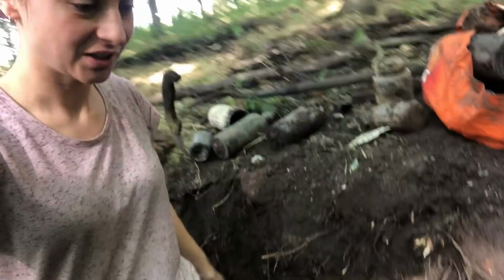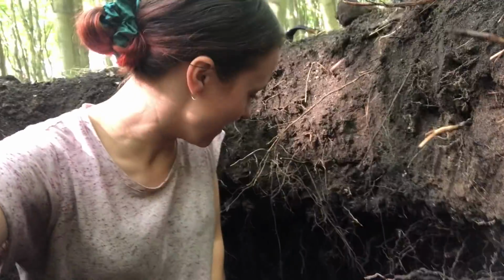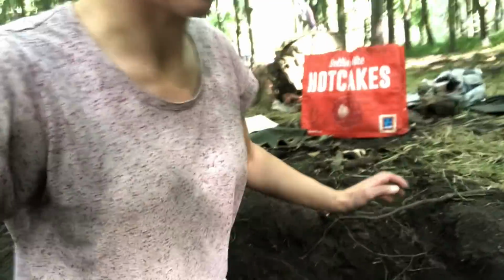So yeah, here I am in the hole that Willie dug. I think it's safe to say I could not have dug this myself. So he's built me a little ramp to get out with, because I don't think I could have managed that.